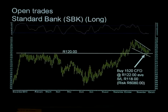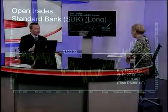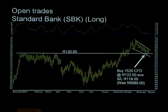Now, strictly speaking, I probably should have waited for a breakout through the top of that wedge structure, because that would give us a far higher probability trade. But I'm looking at it in terms of getting my risk to reward ratio as beneficial as possible.